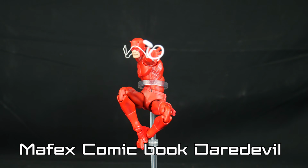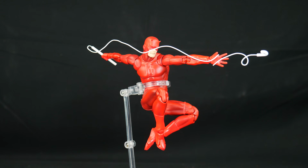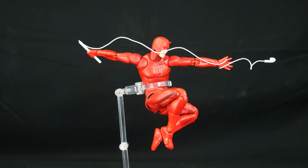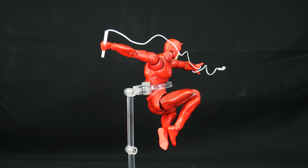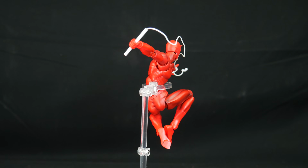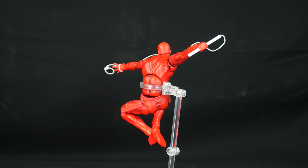At number 5 is the Mafex Daredevil. The man without fear joins Mafex and they killed it. He is excellent. They did everything right with this figure. The sculpted details are great, his face is captured wonderfully, and his logo is spot on and pops for all the right reasons. His paint details are great too.